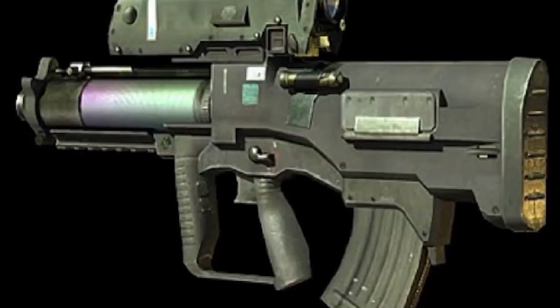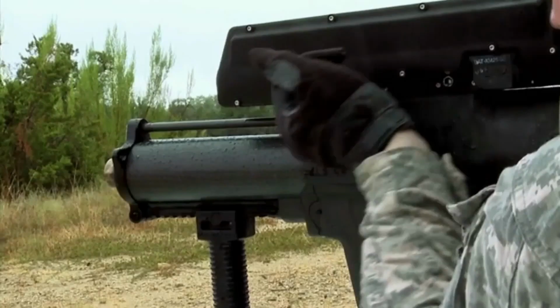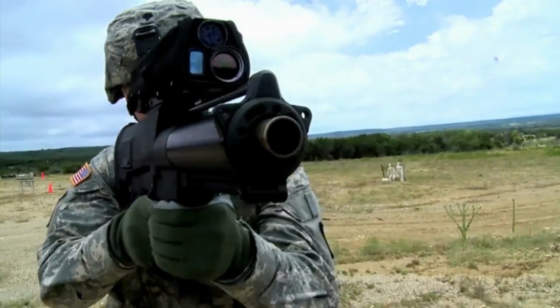Although it is heavy to deploy, the XM-25 has nearly tripled the effective range of traditional grenade launchers. Budget cuts that delayed going into service and other problems have raised questions about development and deployment, but on the battlefield this is one scary weapon.